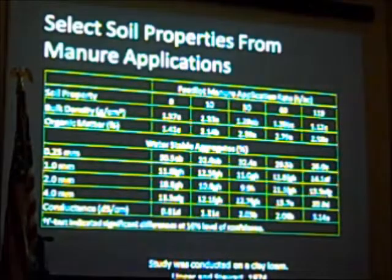And so here's this study that looked at different applications of manure. So we got 0 tons, 10 tons an acre, 30 tons, 60 tons, 119 tons. And what happened to our soil? Well, our bulk density went down as we increased our manure applications, which is great because we've got more organic matter in there, the roots are going to grow easier, water's going to hold in there better, water's going to infiltrate, air's going to move, things of that nature.